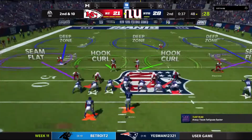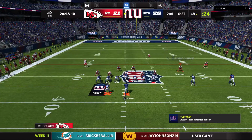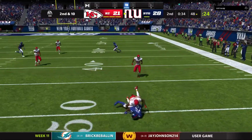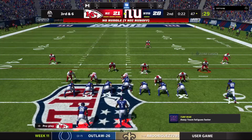So they'll come up after the incompletion for 2nd down. Again, he'll drop to throw. Holmes has got it complete. 4 yards the gain, and it'll bring up a 3rd down.